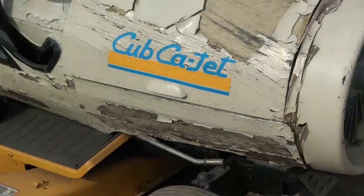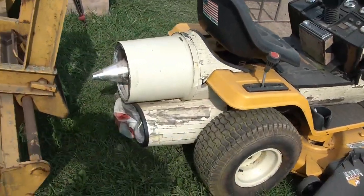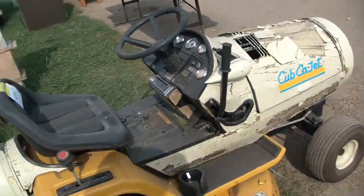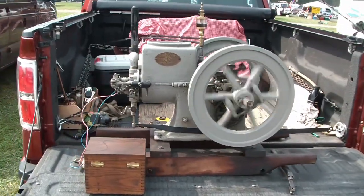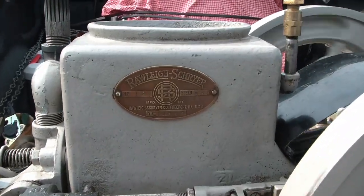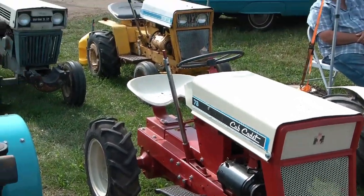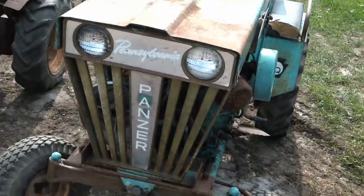Cub Cadet. Now what's on the back? Parachute. Cute. Lots of neat old garden tractor things here. Ooh, there's a Panzer.